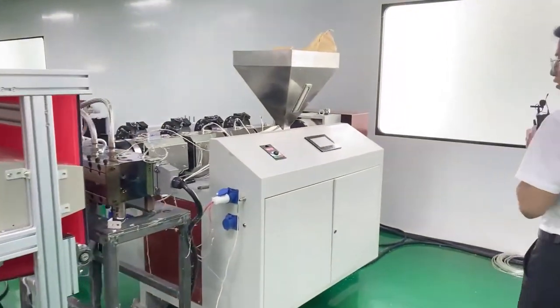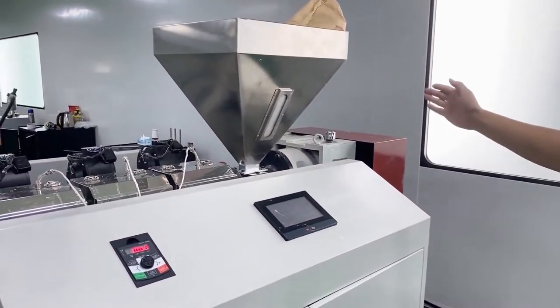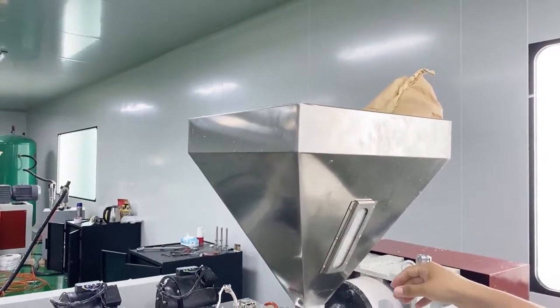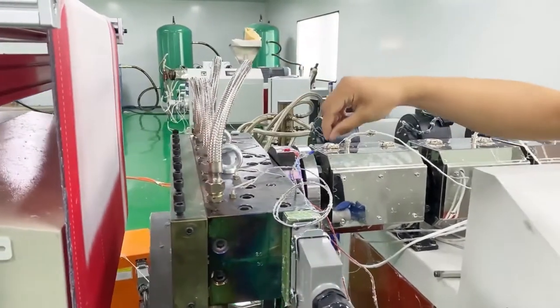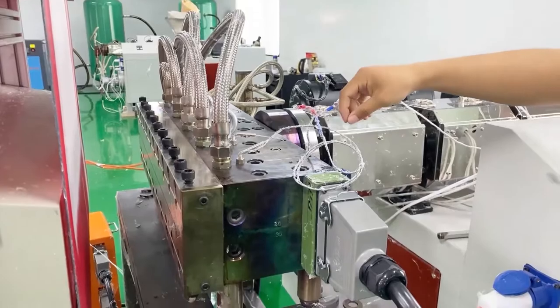Okay, everyone, let me introduce this one by one to you. First of all, this part is introducing machine. We put the solid material inside. After that, the material will go to this pipe. And you can see there are many pipes contact with the machine. The pipes used to give high temperature to the hide.